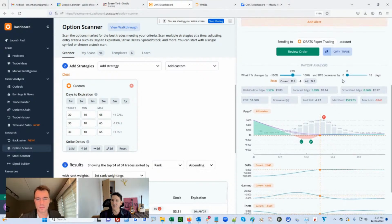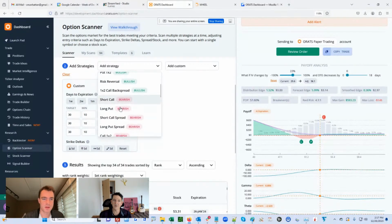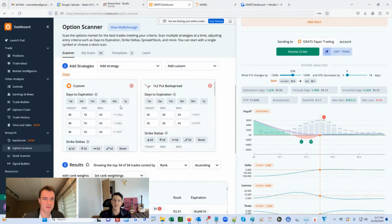One thing I want to point out here, Matt, is someone might ask, well, this custom scan looks a lot like a put 1x2 back spread, right? The payoff looks very similar to the 1x2, yeah, that one right there.